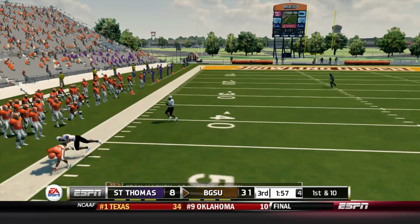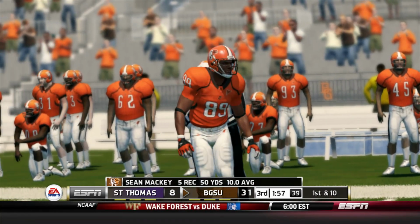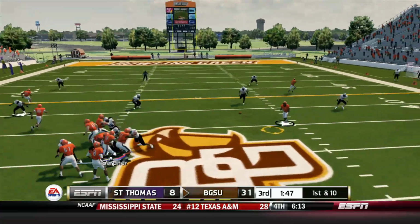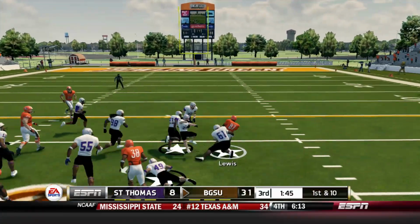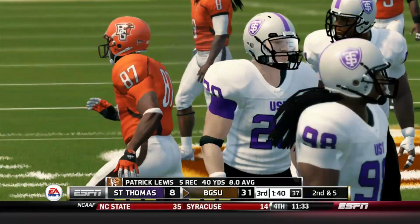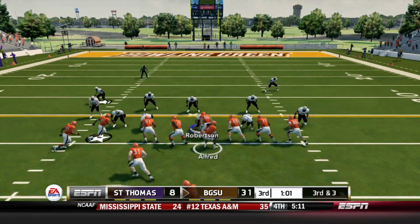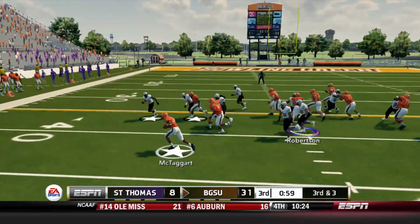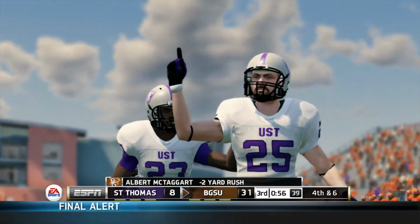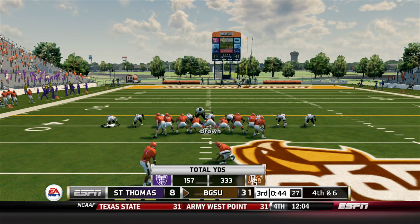As Robert Alford, he's able to find Sean Mackey for a gain of 14 before going out of bounds. Next play, here comes Alford again in the middle, as Lewis somehow is able to get out of there and pick up 5 more yards on that one. It's just been one of those days. We just can't get anything to go for us. I can't believe this might be how we lose our first game. Unless something drastic happens, we just haven't been able to make it any closer.